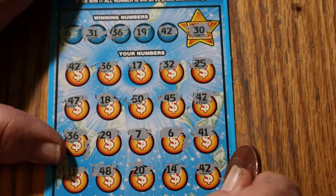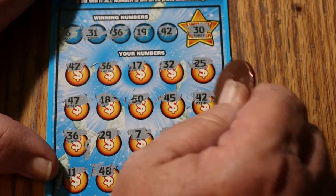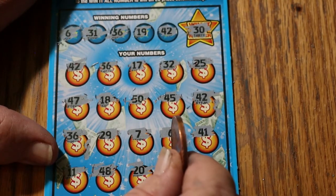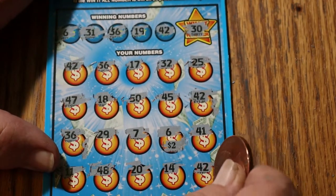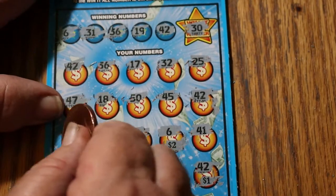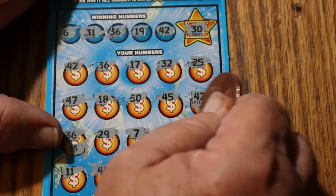42. Yep, we got a 42 down here. What's that, 47? And we got a 42 up here. All right, let's start finding out what happened this time. Let's start with that number 6 for $2. There's the 42 for another. 36 is for 5. And 42 over here is for 1.